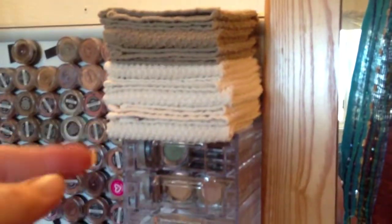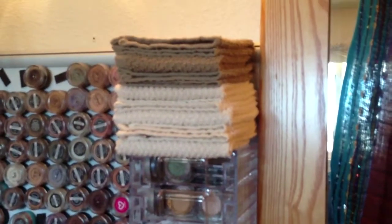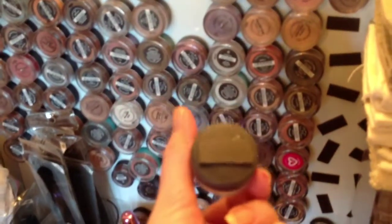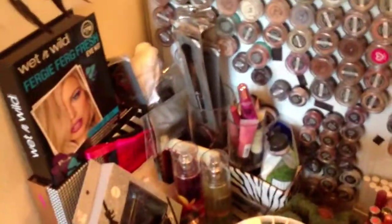And then I just get really cheap washcloths at Marshall's or Big Lots or wherever I am, just to clean my brushes and stuff. And then like I said, this is just a whiteboard, and I just hot glued magnets to the lids, and then I can see all the names, but more important, I can see all the colors. So I'm still working on that. I don't know if that's going to stay, but the concept is going to stay. And then that's just a bunch of mishmash stuff that needs to be worked on.